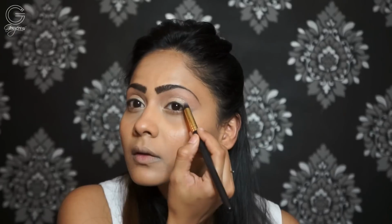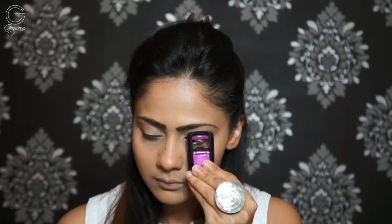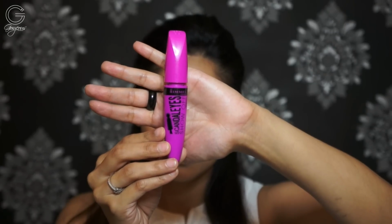So then moving on to curling my eyelashes, I'm using my QO eyelash curler to do that. And for this look, I'm not going in for any false lashes. I'm simply going to apply mascara. Now this is Rimmel Scandalized mascara. So I'm going to use that and apply a generous coat over my lashes.